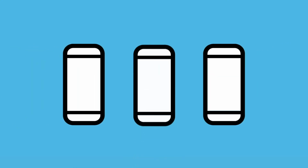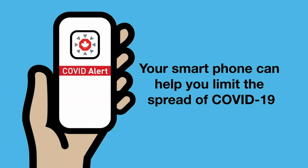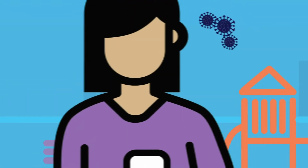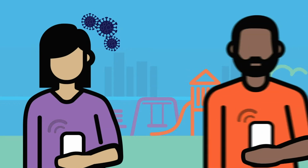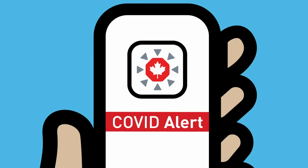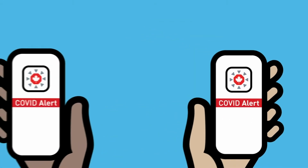Our smartphones. We use them to keep in touch, to play, and to work. Now, your smartphone can help you limit the spread of COVID-19. Someone can have COVID-19 and not know it. They can spread the disease before they have any symptoms. The Government of Canada has developed an app that will let you know if you may have been in contact with someone who has tested positive for COVID-19. The COVID Alert app creates a random code so that no one will know your name or your location.